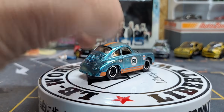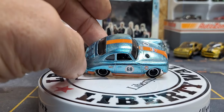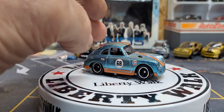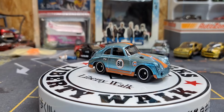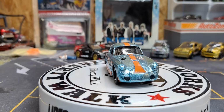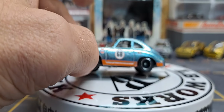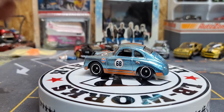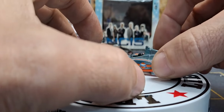When I seen this Golf one came out, I had to have it. Absolutely had to. There's a bunch of RLC Golf releases that I already know I will never have in my collection. But I could not resist having this. Definitely will try and get every single super that's released in the Golf racing livery. There's a Ford GT came out in 2020. I'm going to have to get it. I think this came out in 2018 or '19.